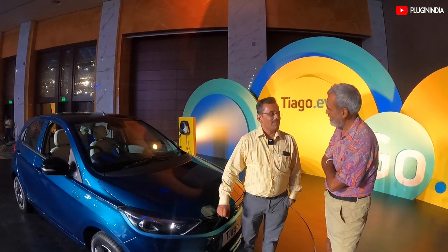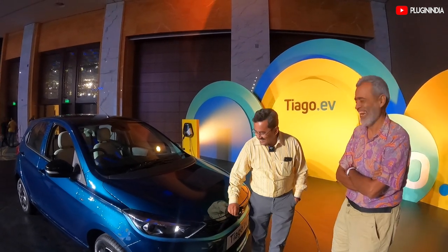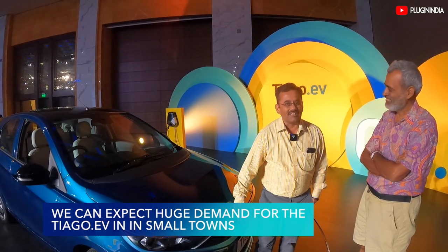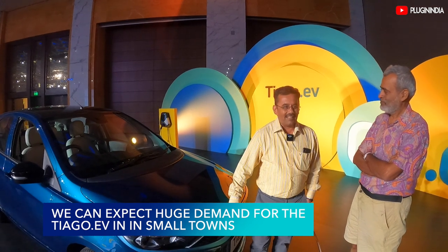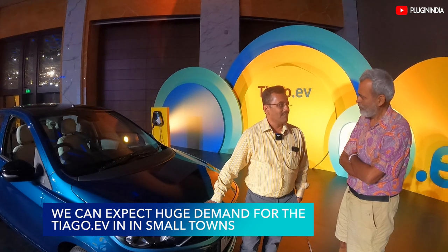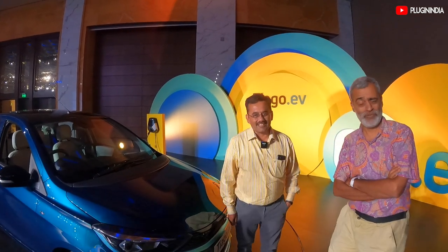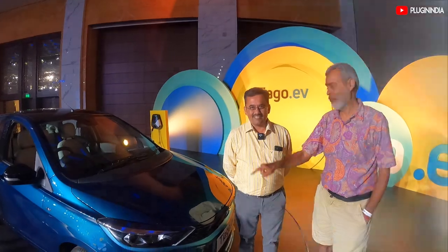So how many cars will get sold in Miraj if I were to ask you? Well, because mine was the first EV in Miraj, and many people are following me, I think this will sell in good numbers in all the places. Maybe 50, 60 at least? Yes. Okay, that's good news for Tata Motors. Yes, we are looking forward to Miraj and other small cities in India joining the EV revolution thanks to the Tiago.